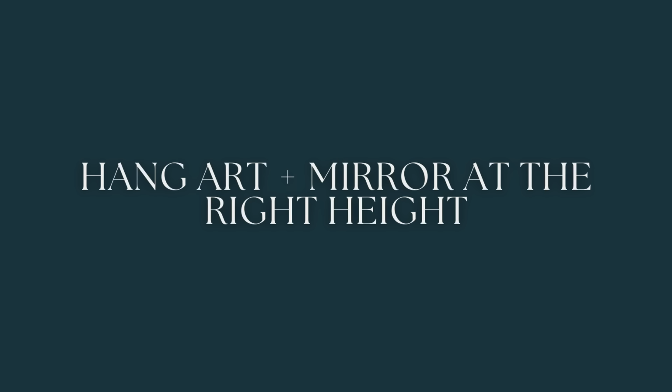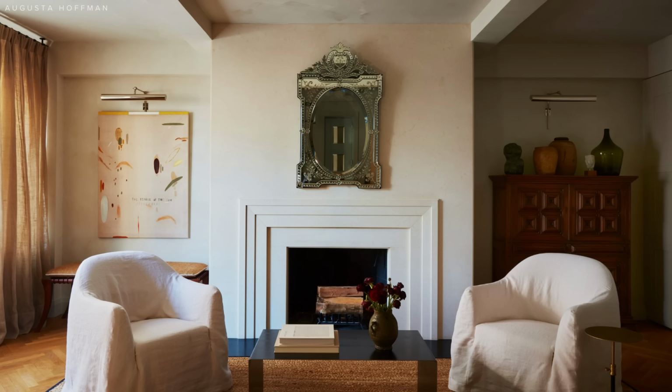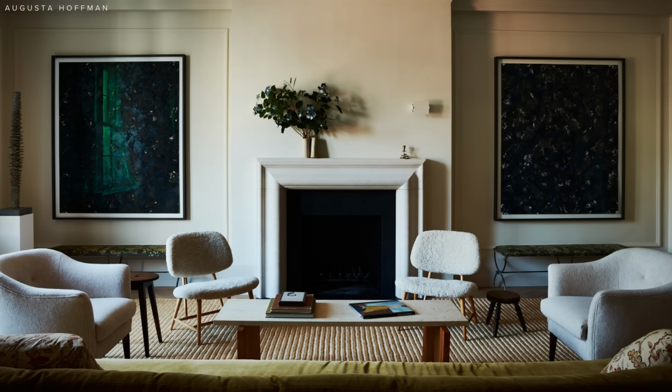Properly hung art and mirrors are the finishing touches that elevate a room. So here are my golden rules. The standard height of artwork that is hung on an open wall should be centered on your eye level. So generally hang the center of your artwork at 57 to 60 inches from the floor. When you're hanging art over furniture, leave 6 to 9 inches between the top of the furniture and the bottom of the frame. Over beds or large furniture pieces, I like to choose art or a mirror that's around 2/3 the width of the furniture below it.